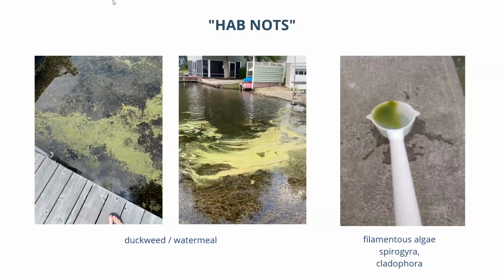We also see things that sometimes look like a HAB, but they're actually not. These two photos on the left-hand side are actually from a few weeks ago here on Canandaigua Lake. From a faraway distance, it might look like a harmful algal bloom, but when you zoom in and look closer, specifically in the one on the very far left, you'll see that this is actually very tiny, free-floating aquatic plants. It's what we call duckweed.